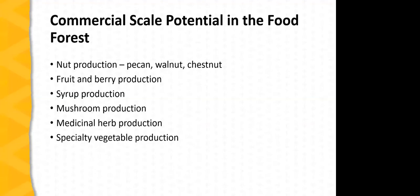And if anyone has questions or would like to further discuss commercial scale production of any of these products, please reach out, and I'd love to sit down and have a conversation about the commercial potential for your site relative to any of these potential crops.